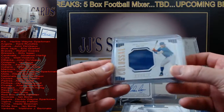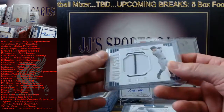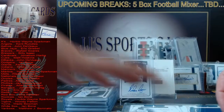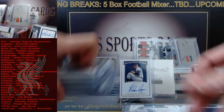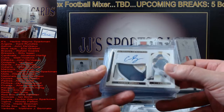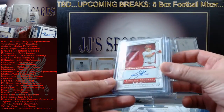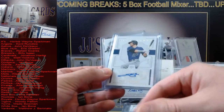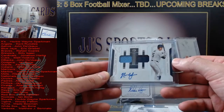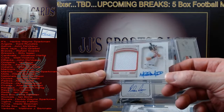Pete Alonso, 13 of 25. Carlos out of 25. Clint Frazier out of 99. And a Dakota Hudson out of 99. And we'll go to our autos. Here's our autos. We have a Corbin Burnes out of 49. A Chris Shaw, 99. Scooter out of 49. Trevor Story out of 99. A Nathaniel Lowe out of 99. And a Shadowbox Signatures of Mitch Moreland out of 25.